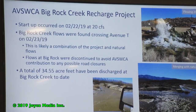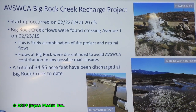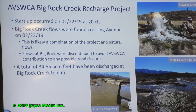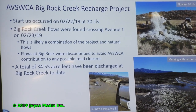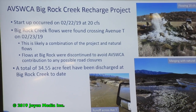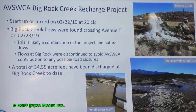You can see here, startup occurred on February 22nd at 20 CFS. Once we found flows crossing Avenue T, the very next day we had to slow the runoff down. We have a total of 5,500 acre feet, and 34.55 acre feet has been charged at Big Rock Creek to date. We'll continue to work this for the next month or two because of the heavy flows from the rain. It's taking a little bit longer.